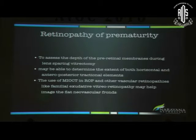We've not really used it, but some of the ways in which it can help in ROP is to assess the depth of the pre-retinal membranes during lens sparing vitrectomy, or to determine the extent of both the horizontal and anteroposterior tractional elements that there could be. And it is also helpful in ROP and other vascular retinopathies like FEVR to image the flat neovascular fronts, which we have actually been able to do with a couple of other investigative modalities like OCTA.